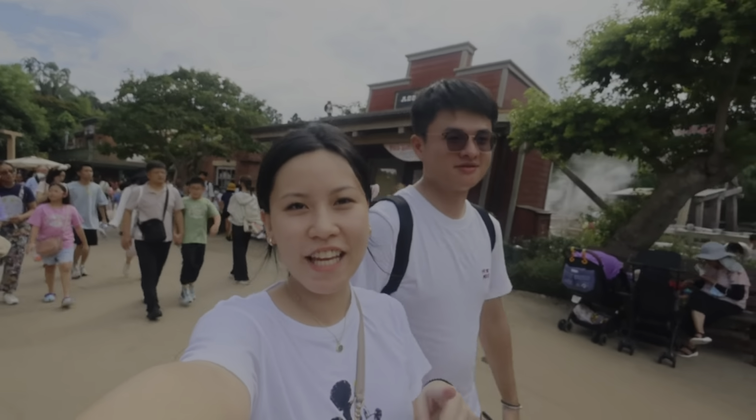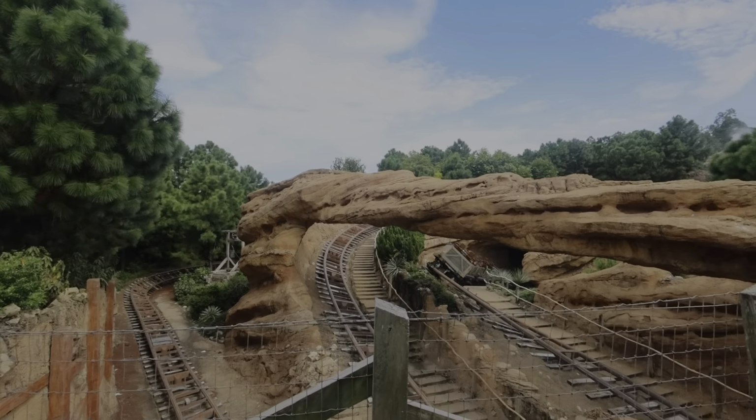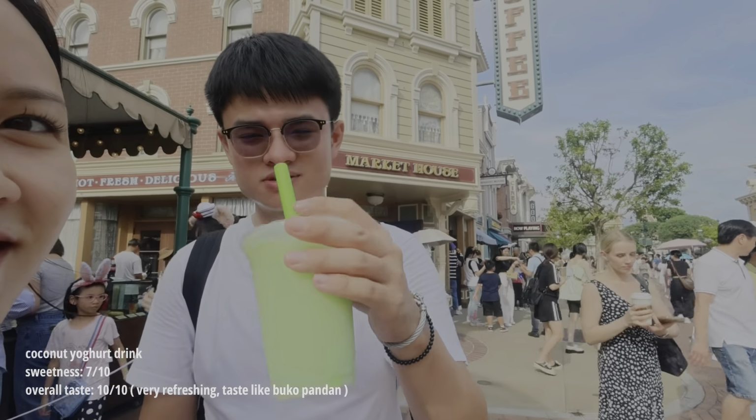Best ride of the day goes to Grizzly Bear. Yum. Yum. Coconut yogurt. Okay, so second time namin bumalik. Kung nasan si Mickey a while ago. If you want to see him, I think around 3, you should be waiting there na. Is it 4? Close na yung line.